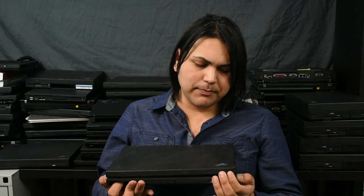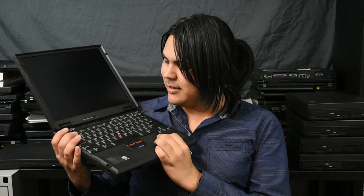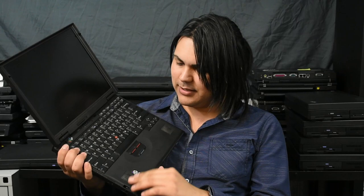I don't think I opened up the other one, so let's go ahead and talk about the inside of it. This here is a 600E. Oh, okay, this one smells really nice. I think this one's a little bit dirty. We got a lot of dust right there, probably from somebody's palm rest. I didn't wash this one.